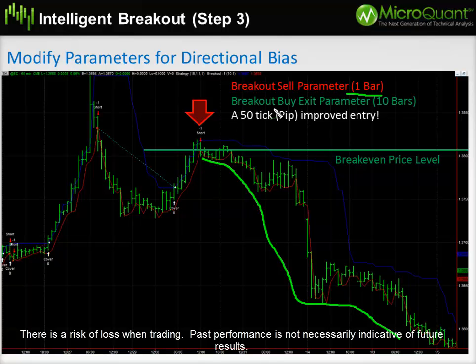And then notice my breakout buy exit parameter is 10 bars back, so it's less reactive. You can see that the red line right here hugs price. It's much more reactive. You can see how it follows price very quickly. But then look at the blue line. It's slower to follow price down. I want that, because I want to give the price movement time to breathe and chop around and do its thing in the direction that I want it to go. So I don't want to be too tight or too short with my exit parameter, because I want to have the ability to ride out a longer term trade.